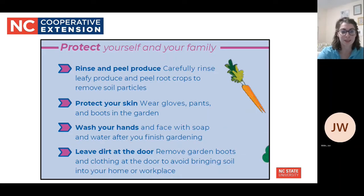And so general good practices: wash and peel your produce carefully, rinse and peel, especially root crops. If you are concerned with soil contamination, make sure you're removing those soil particles. Protect your skin, wearing your layers, your gloves and boots in the garden, and then leave that dirt at the door. Don't bring those boots inside and track that soil all throughout your house or your workplace. And wash your hands. This is a good practice in any system, but if you're worried about soil contamination, wash your hands, your face, anywhere that soil would have gotten, before you go track it in somewhere else.